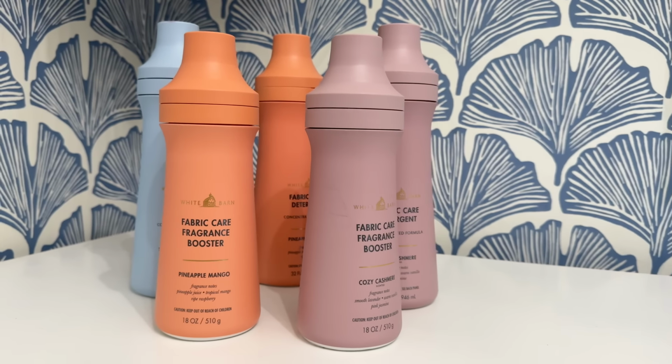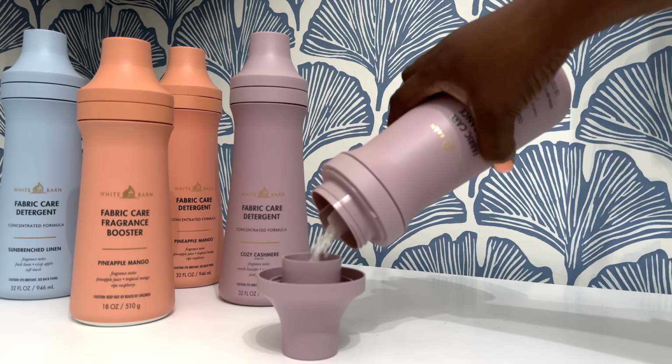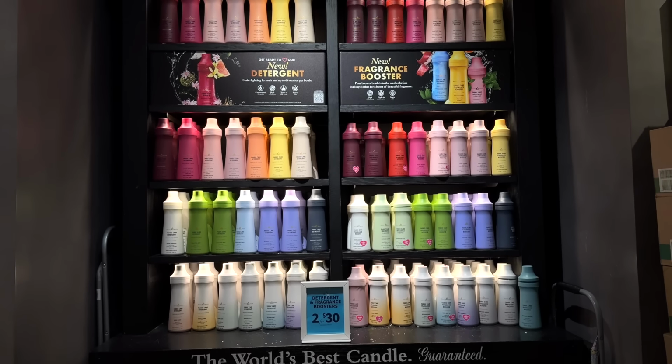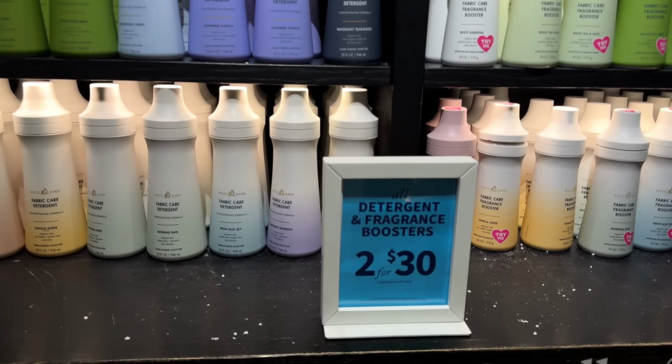But one thing I do recommend is using the scent boosters that come with it, which is actually an added cost. But I happened to be at the mall and came across it. I said, you know what, let me just try it. And I love it. I love it.